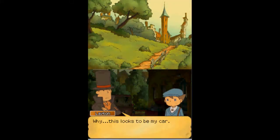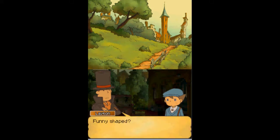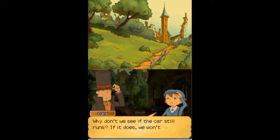Yay, another puzzle. Why, this looks to be my car! I thought the same thing! Come to think of it, I've never seen anyone else with such a funny-shaped car. Funny-shaped? I'll have you know this is a classic! Judging by all the dust and dirt on it, I guess no one took care of the poor car the whole time. Yes, it does appear to have been left exposed to the elements. Why don't we see if the car still runs? If it does, we don't need the subway anymore. That's an excellent suggestion, Luke.